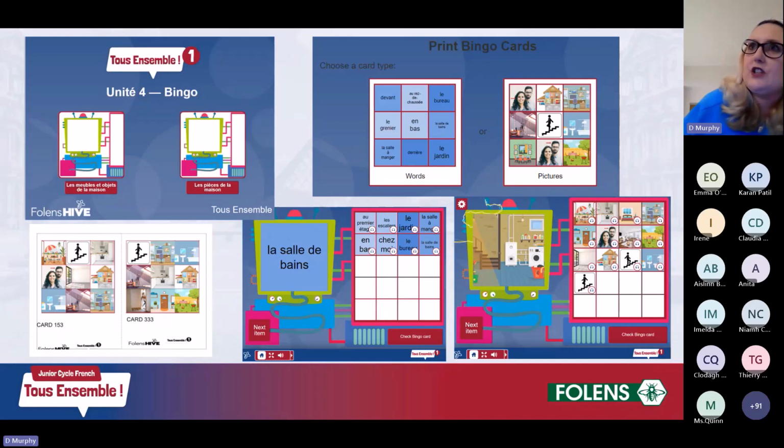I tend to print them out and laminate them so that I have the sets ready to go. And then when you start the bingo machine, it has the lovely pronunciation. You can choose to have the words with audio, or obviously the pictures with the audio as well. I really find it's a nice way to consolidate that vocabulary. And of course, it's always a little bit of fun.